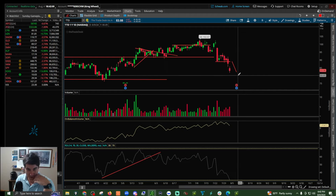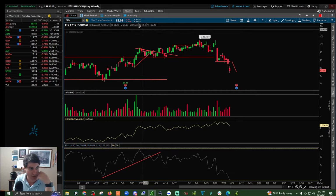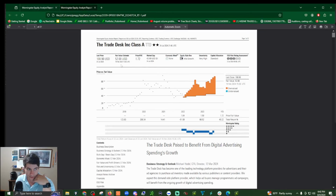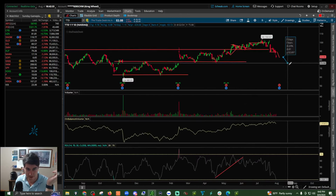Buy a put. Do you want to buy a put? I mean, you have earnings this week. So TTD, Trade Desk earnings, 8/8/24. I would probably be leaning bearish. You can take a look at the Morningstar report. Again, not the end all be all, but the fair value estimate for TTD, the Trade Desk, is $52 a share. That does represent significant downside.